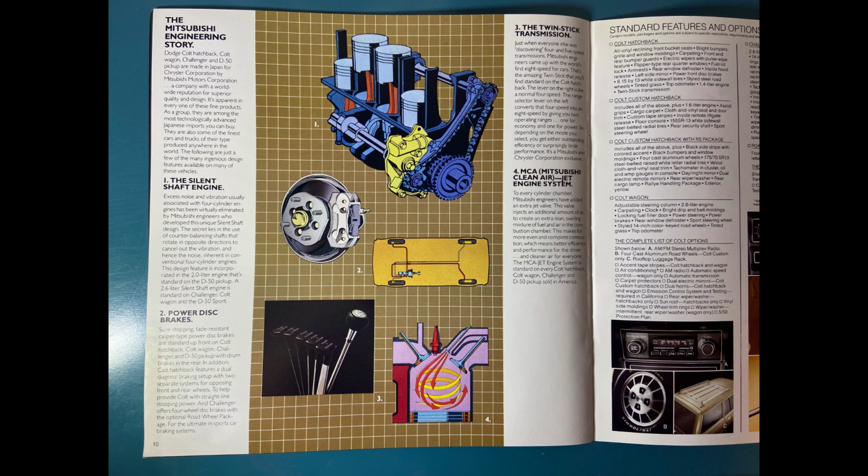2. Power disc brakes. Sure-stopping, fade-resistant, caliper-type power disc brakes are standard up front on Colt hatchback, Colt wagon, Challenger, and the D50 pickup, with drum brakes in the rear. In addition, Colt hatchback features a dual diagonal braking setup with 2 separate systems for opposing front and rear wheels, to help provide Colt with straight-line stopping power. And Challenger offers 4-wheel disc brakes with the optional road wheel package for the ultimate in sports car braking systems.